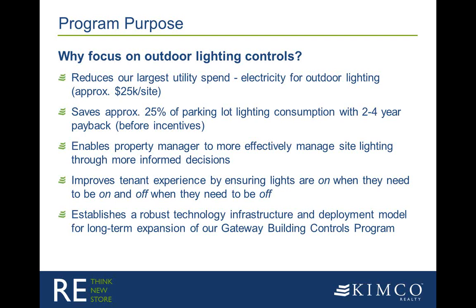Fortunately, these numbers, 25% and the 2 to 4 year payback, are not dependent on incentive dollars, like some lighting retrofit projects may be, and so we see those as really icing on the cake for us, but not a primary consideration in taking on the project. Beyond the economics, it provides real-time information to our property managers, which enables them to be more effective, meaning less trips to the site to resolve issues and less wasted time.